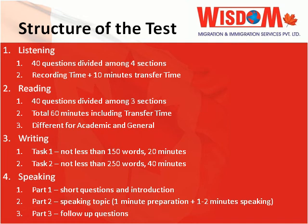After the part 1, we come to part 2, which is the main speaking topic. The examiner would give you a topic. You have 1 minute to prepare, and you can make notes if you want to, and you have to speak for 1 to 2 minutes. After that comes part 3, that is follow-up questions. You are given follow-up questions which are related to the speaking topic.